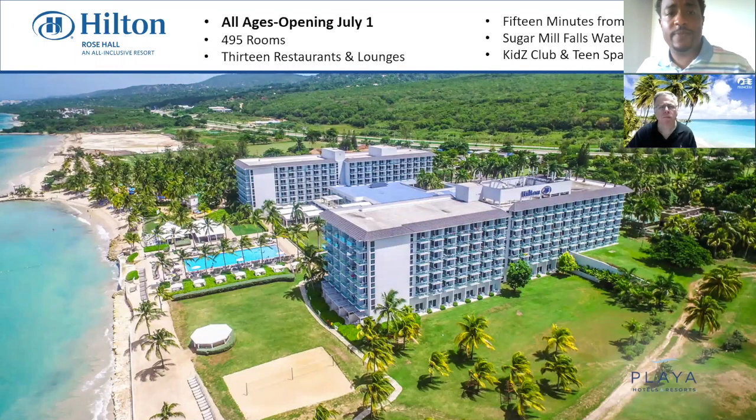So with Hilton, let's start with Hilton Rose Hall. Hilton Rose Hall is located in Jamaica. It's about 15 to 20 minutes from the airport. A key reason why you should book Hilton Rose Hall for your family vacation is we accept all ages at this resort. There is a water park with 4 slides and a lazy river, and it's located directly next to one of the top golf courses in the Montego Bay area.